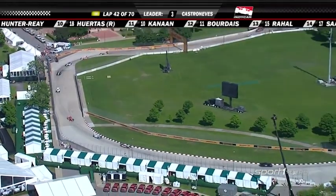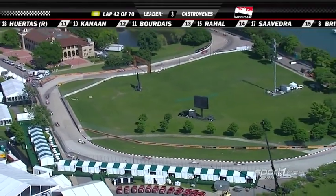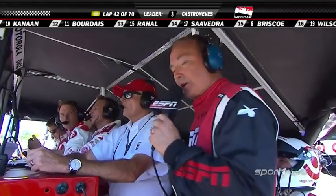Let's check down in the pit lane with Doc. A lot of calculations going on down here in the Target Ganassi pit, and Mike Hall calling the shots for Scott Dixon. And Mike, we heard you were getting ready to call Scott in. At the last minute, you said, stay out, stay out. What are you trying to do now?